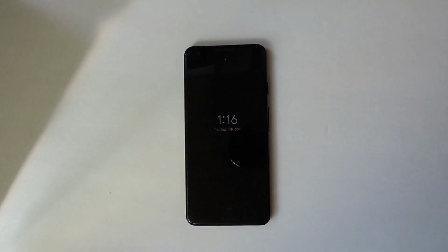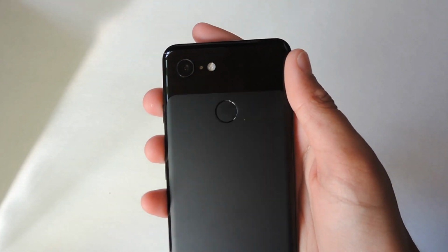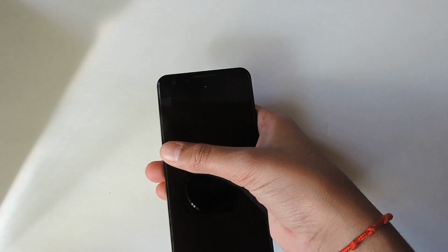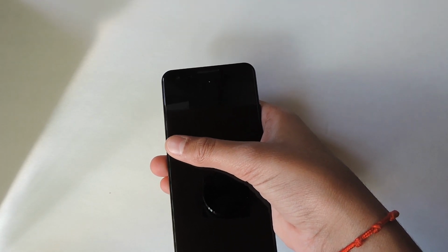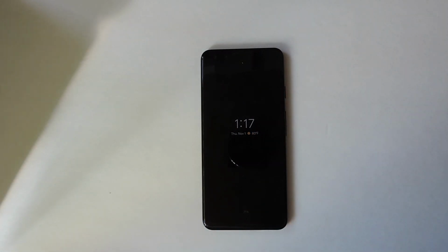The first thing, which you've probably heard so many times, is the camera. The camera on this phone is arguably the best smartphone camera as of right now. It has a 12.2 megapixel camera on the back, just one camera, and two 8 megapixel front-facing cameras, one of which is a wide-angle lens. With these cameras, you get unlimited photo storage and video storage until 2022 with this particular phone.